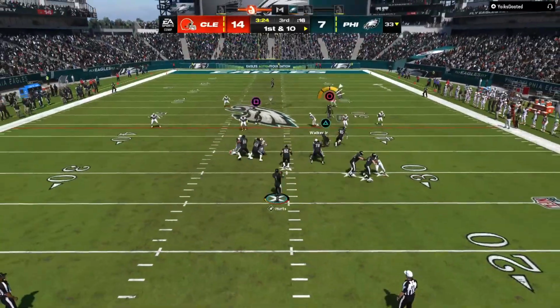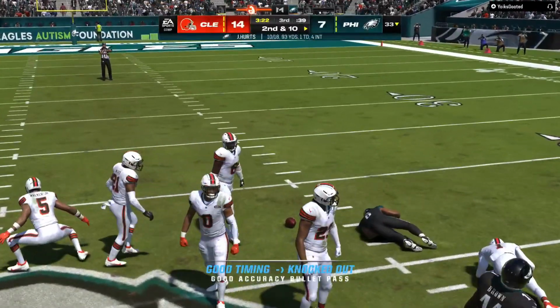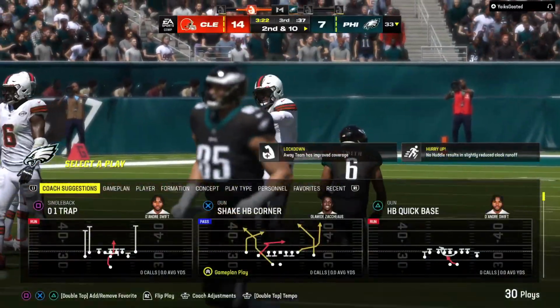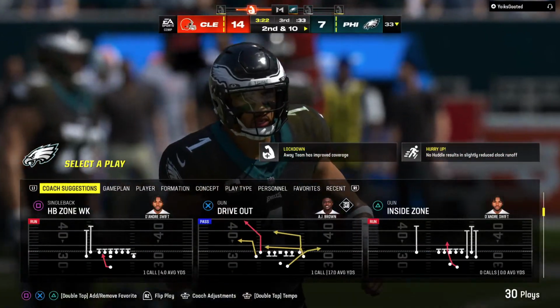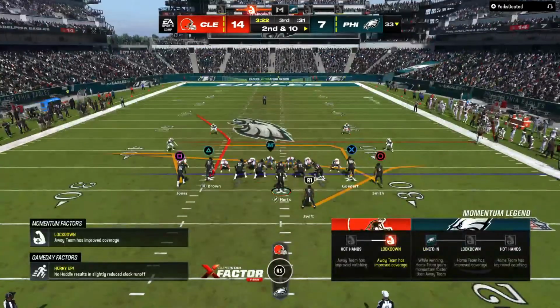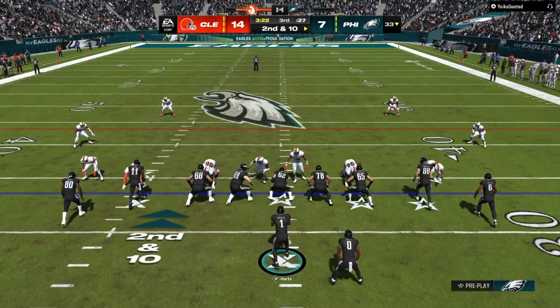Off the play fake, here's Hurts. And that is incomplete. Oh, the coverage a little too good there, and it's second down. And those two just have been in sync thus far. They've done a nice job against him, but still, with his talent, you would expect them to have more completions to him in this game.